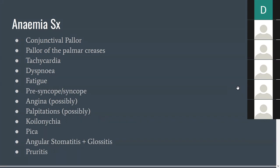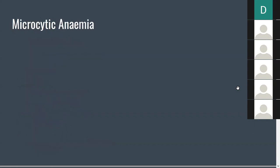And finally, pruritus is a bit more specific. What kind of anemia might you see pruritus in? Did someone say hemolytic? Okay, someone said hemolytic, so we'll go with that. We'll go into more detail about those signs a bit later on.